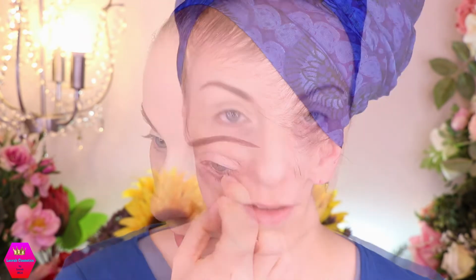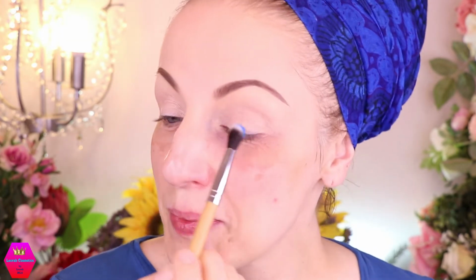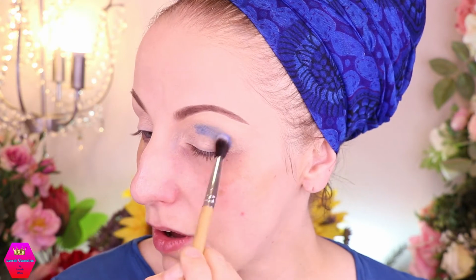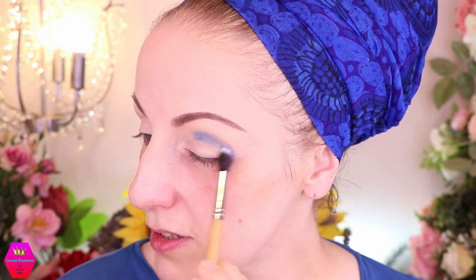Okay, so let's just go into the shade Winter, and wait, let's dab out the creasing. I've also realized that lately I've started to get a little bit more texture, like right here, which is sort of bothering me a bit. Alright, we're finally ready to go in, and I'm going to just sort of feather this on, and I'm going to try to build it up.